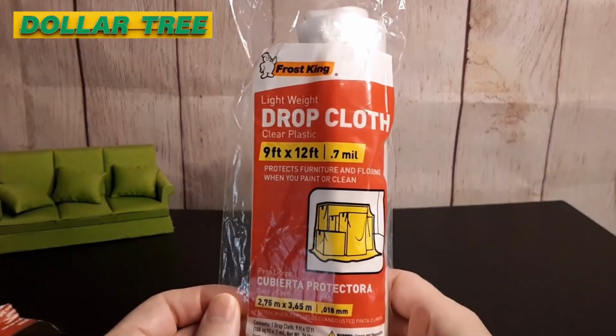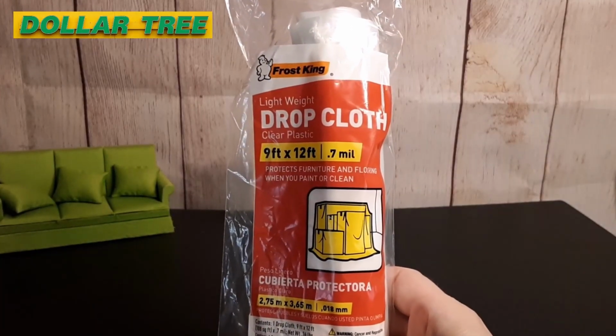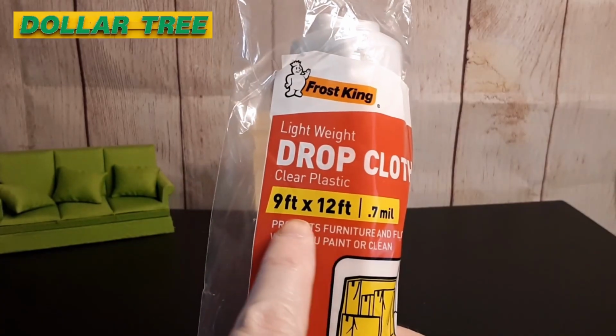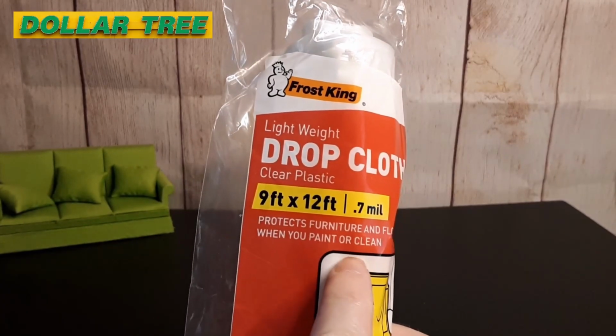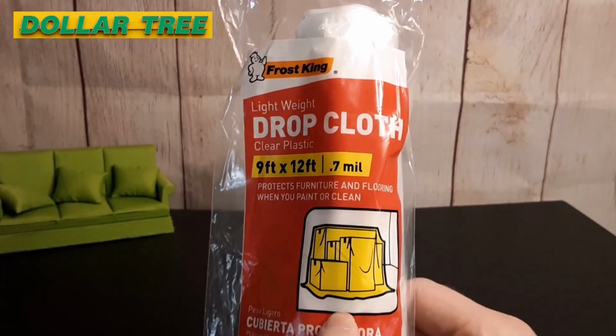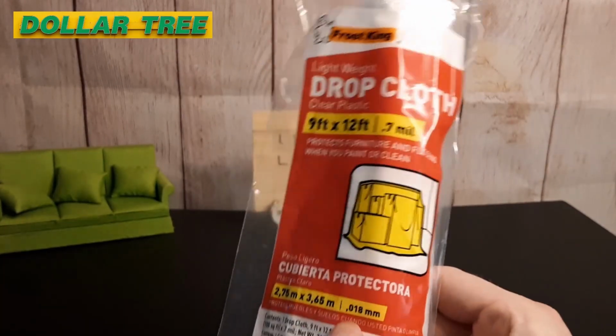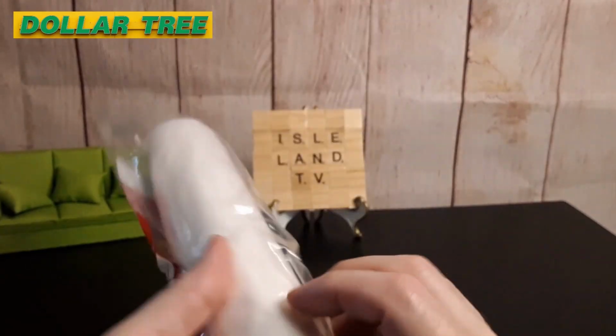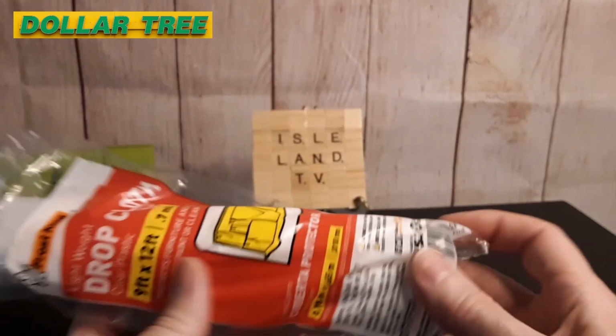Now it's into the painting section. This is a plastic drop cloth, 9 foot by 12 feet. You can use this for painting. You could use this to cover furniture that you're storing in your garage, your attic, or something like that. Only $1.25. You can't beat this.